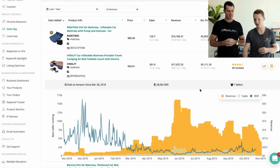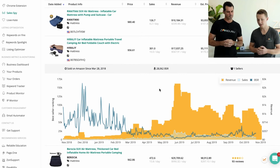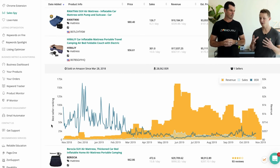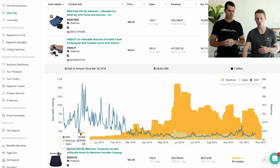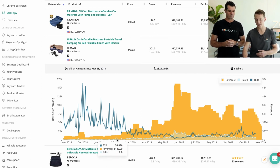We've added kind of the top sellers. And okay, this is a good example. So it looks like the seller, since about this time last year, had some pretty slow sales for their first 3 or 4 months of selling. You can see this blue line is the indicator of the BSR. The orange line is representative of the revenue, and then down here at the bottom, it might be a little bit hard to see because the sales were low. This is the actual number of sales made.